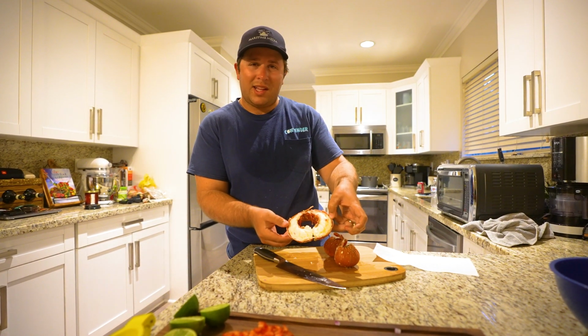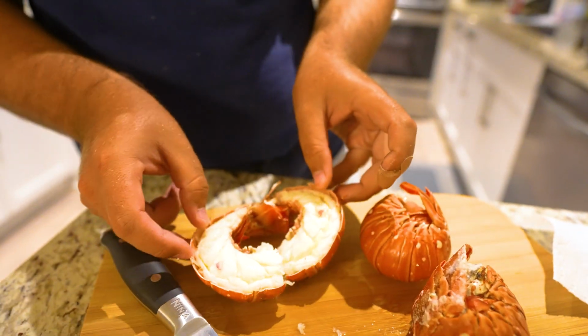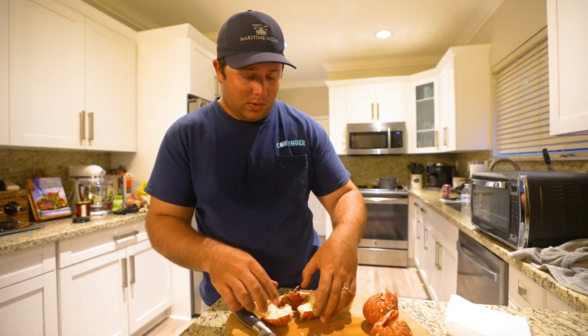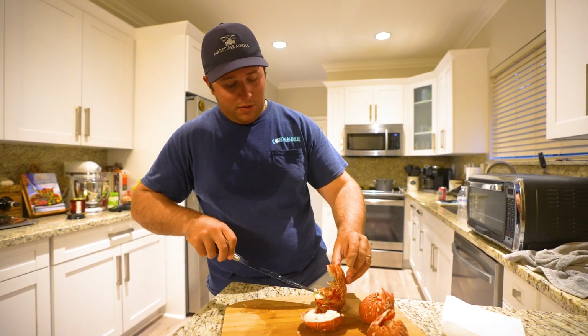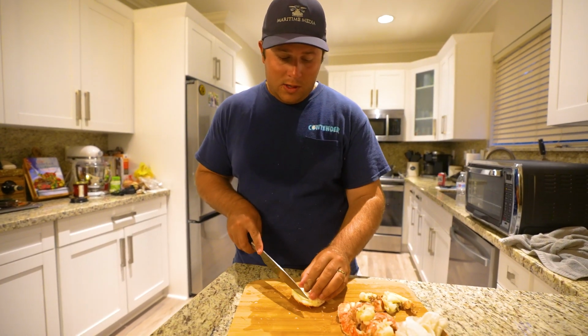You shouldn't see any clear skin in there. It should just be pure white. None of that clear stuff. Any clear stuff means it's not cooked all the way and you want to drop them back in. But this one's ready to go. Cut them in half. Pop our knife in and just pull them right out. Real simple. We're gonna take our lobster.